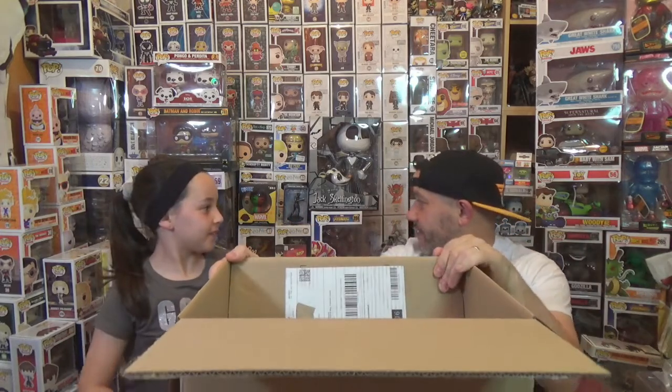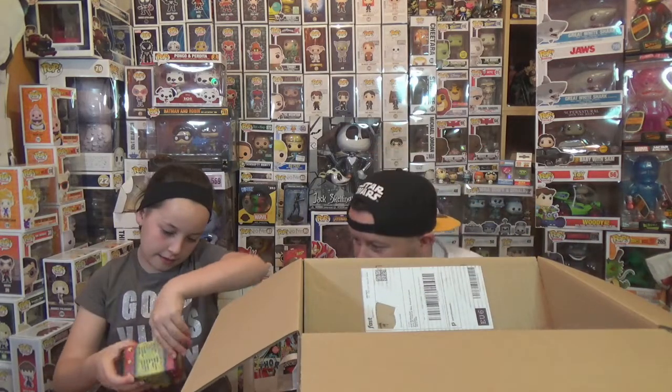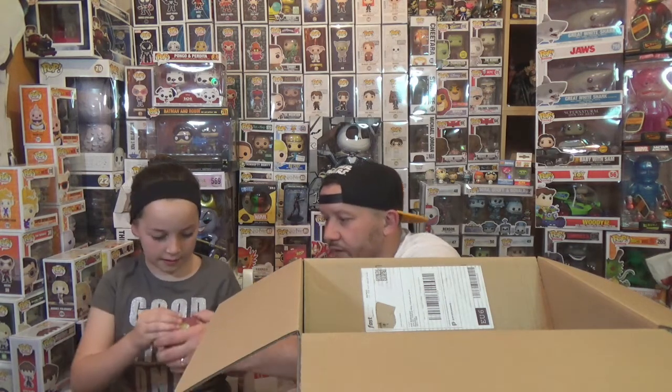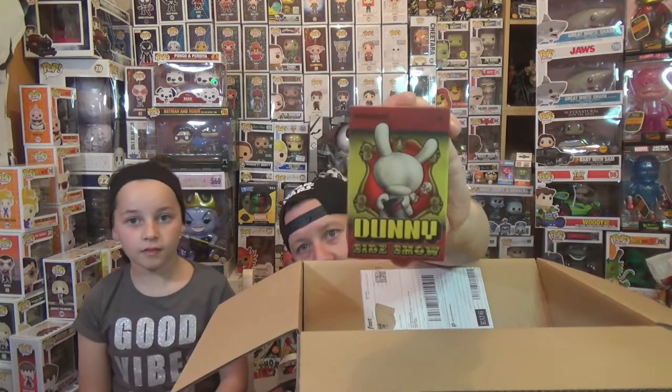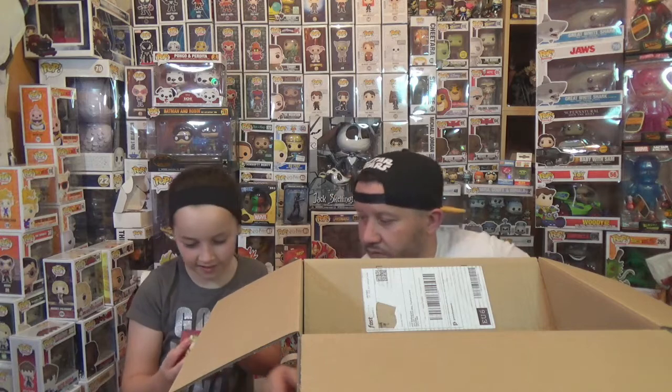I think there's one more thing left. It's your turn. No, it's my turn. Now there's two. There's like a piece of paper. So, what is it? Another mystery mini, and I don't know this one. Dunny Sideshow. So it's a mystery mini Dunny Sideshow. I've never seen this before. It gives the rarity of them on the side. I have no idea.